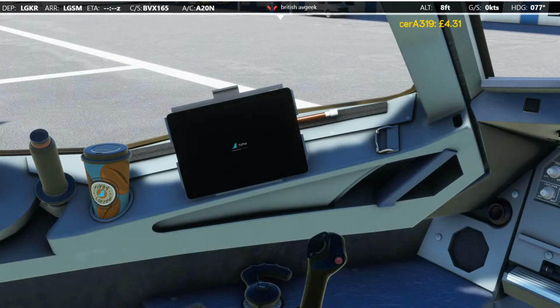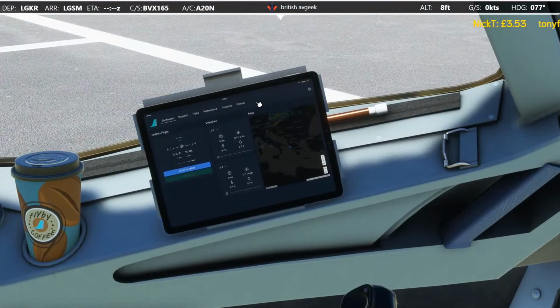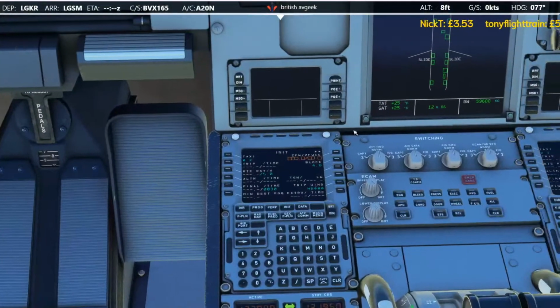Awesome. Sounds good. It's nice to do something different anyway, that's for sure. And it's been a little while since I've been in the Airbus and had to do a full MCDU setup as well. So hopefully you guys watching are enjoying that.